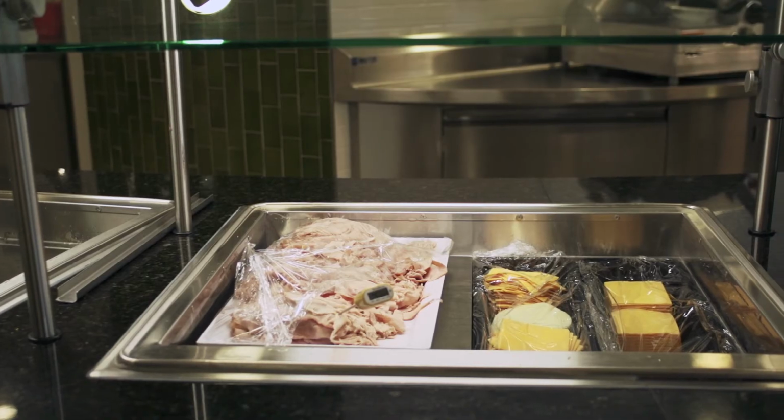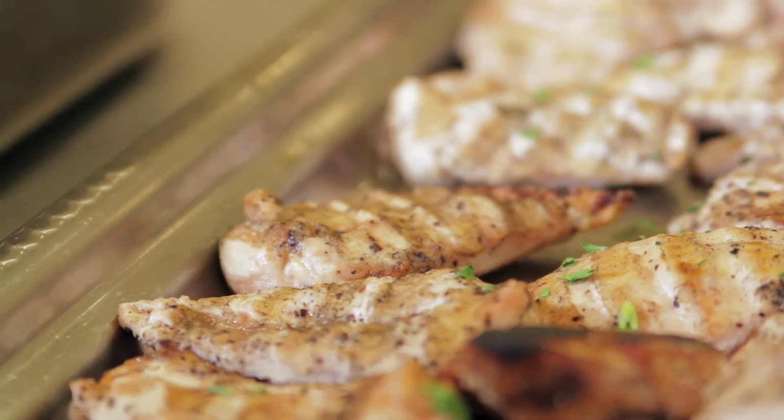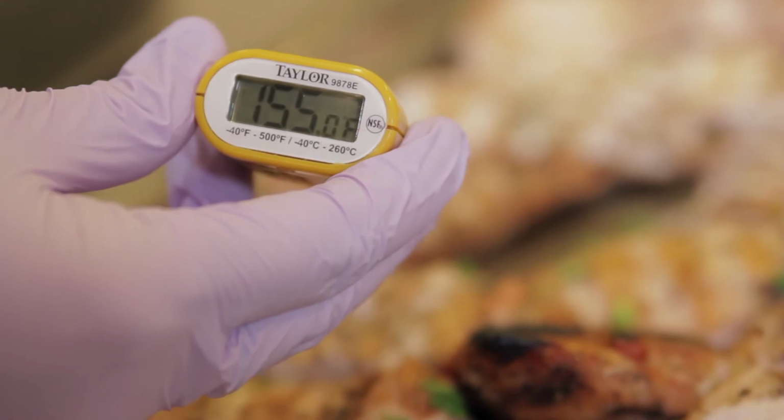A food thermometer should also be used to ensure that cooked food is held at safe temperatures until served. Cold foods should be held at 40 degrees Fahrenheit or below. Hot food should be kept at 140 degrees Fahrenheit or above. Temperatures between 40 and 140 are commonly referred to as the temperature danger zone.